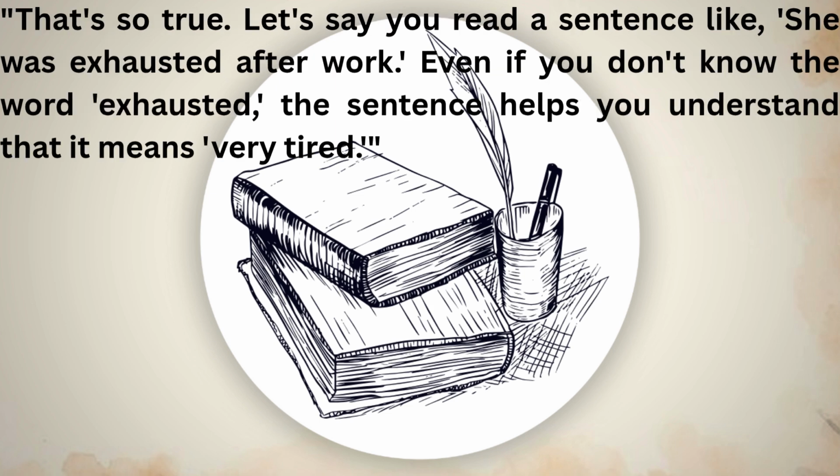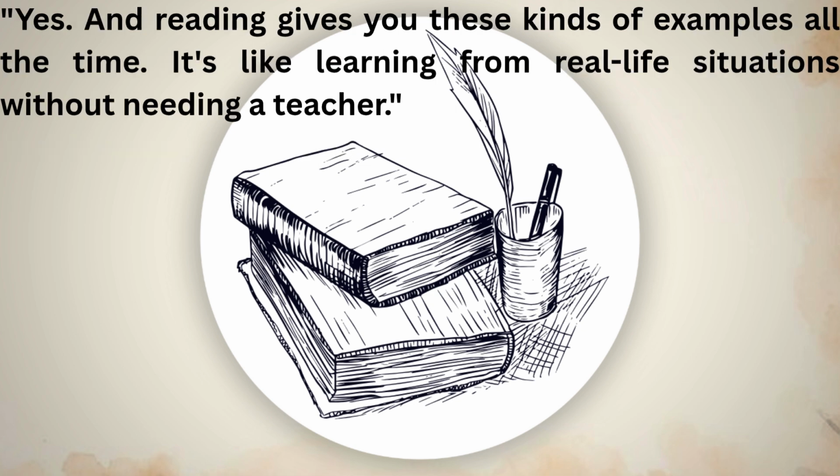That's so true. Let's say you read a sentence like, "She was exhausted after work." Even if you don't know the word exhausted, the sentence helps you understand that it means very tired. Yes, and reading gives you these kinds of examples all the time. It's like learning from real-life situations without needing a teacher.